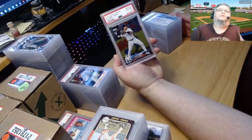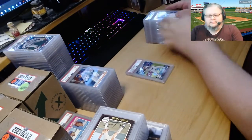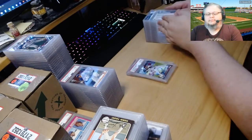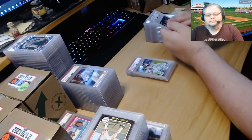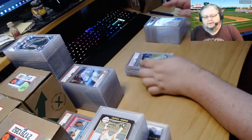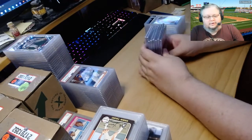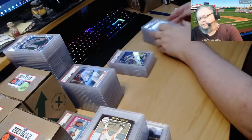10. The Chrome Gliber updates. 10, 10, 10, 10, 10, 10. Pretty good there. Oh, we got some Hunter Bishops here.